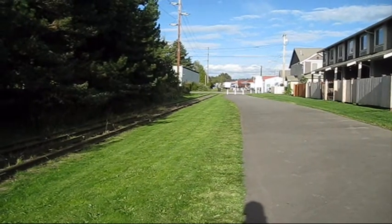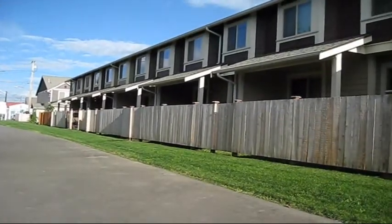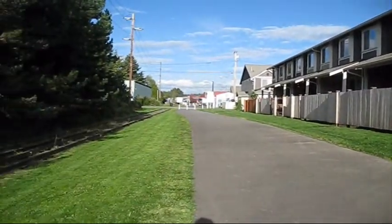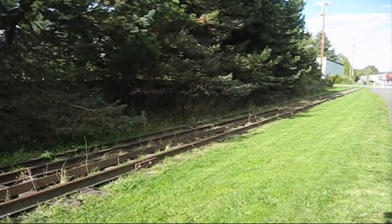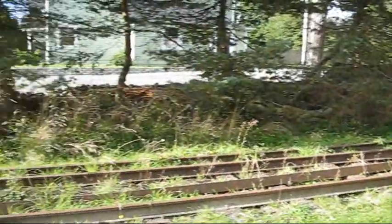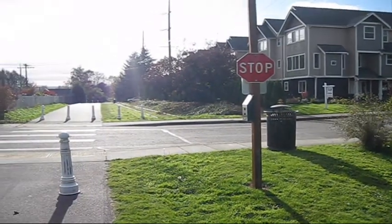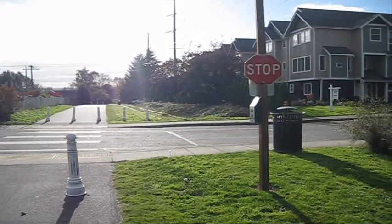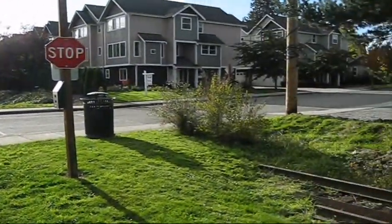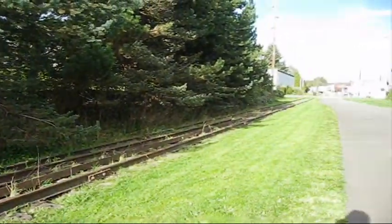Here's another example of the track looking north, one block up from the last shot. Brand new buildings on the right, old historic track on the left. There has been talk about getting a dinner train up here, but in my opinion, I don't really believe that's going to happen. I don't think the neighbors would be too fond of it.